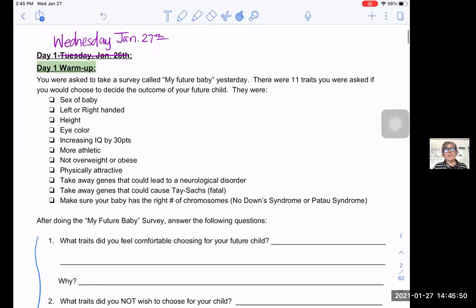All right, so to get us started today, and I've done this every year for the last few years that I've started the genetics unit, I have my students take this survey called My Future Baby. What the survey asks you to do is to choose from 11 different traits which ones you would choose to decide for your future child. There's a scenario that you had to read about how you were 28 years old and married for a few years and in a loving relationship and you're ready to have a child, and the doctor asks you if you'd like to choose these things, if for sure you knew that the outcome would be what you thought it was going to be.